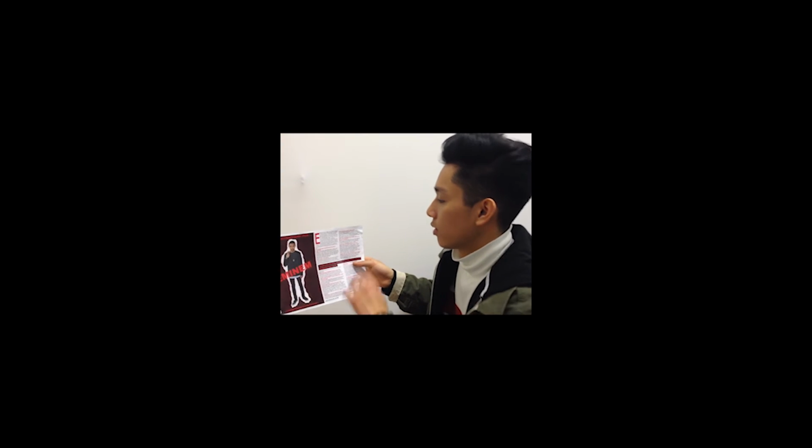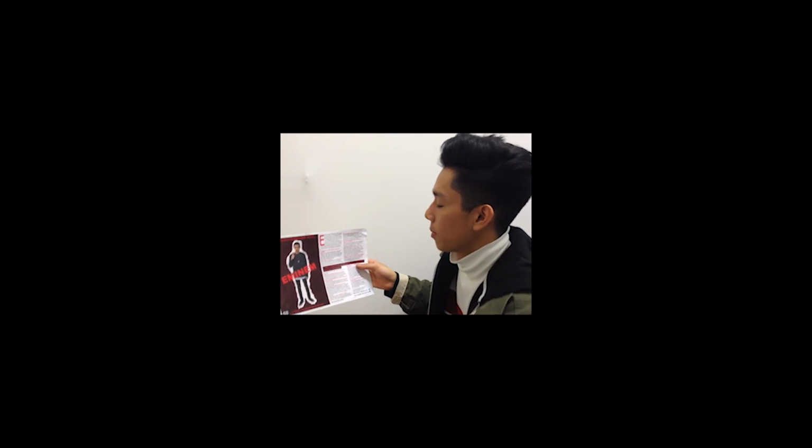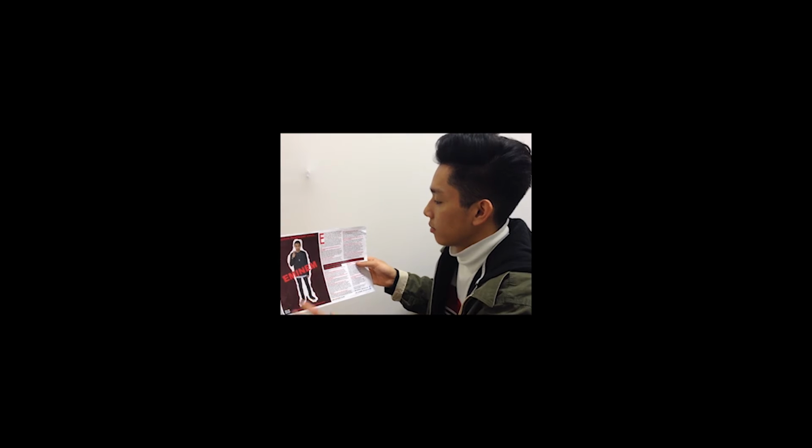Well, you have a huge image of Eminem over here with what looks like a cutout. So it looks like a cutout from a magazine. And then you have the burgundy theme going on. So it contrasts with white, so Eminem sticks out and you can really see him.